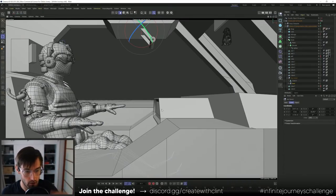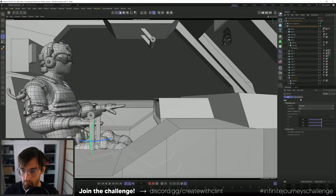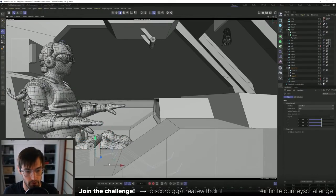Think we'll need maybe another lever. I mean, we need levers all over the place, let's be honest. Something like this, maybe? Build a trapeze bar in here? What? Oh, that's funny.